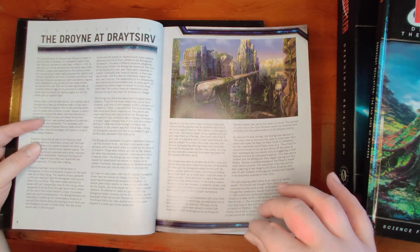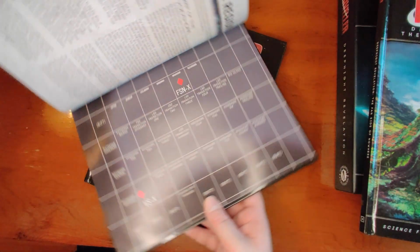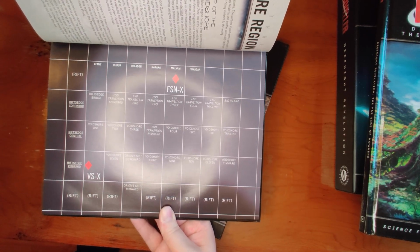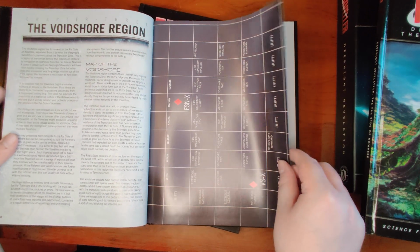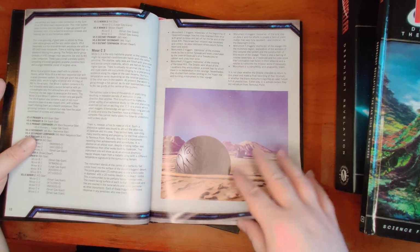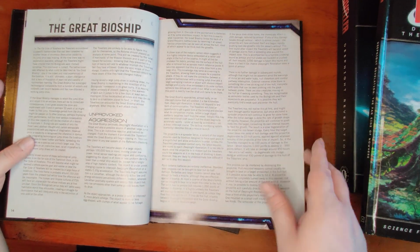Bioships. We've got Droin appearing again. Then we have the Void Shore region laid out here. Yeah, and those are the key points that we need to get to. VSX, I think, is that Terminus Point, perhaps? So we're going beyond the far side of nowhere. And again, we've got interesting details about various worlds.